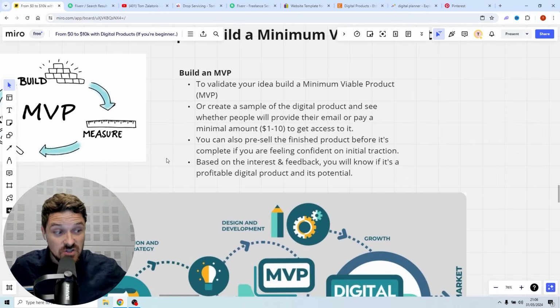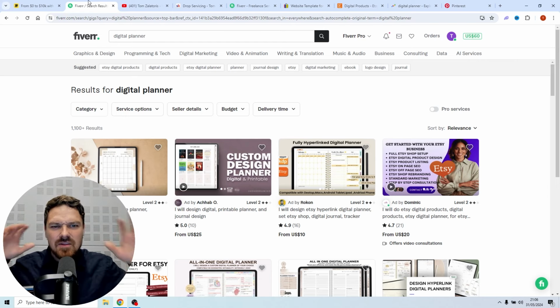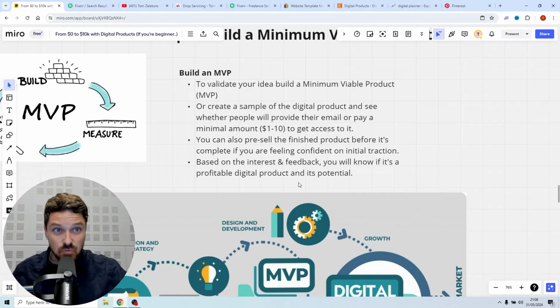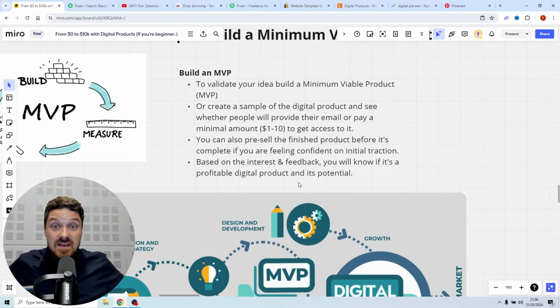You don't spend too much money if you're, for example, getting a supplier or outsourcing drop servicing from Fiverr, to then create something mega expensive and complicated, only to find out that nobody cares about it. You have to test it. You have to give it a very small price. Maybe approach people in Facebook groups, maybe upload it, like I said, on Etsy, on Reddit, everywhere. Just ask people what they would actually pay and then try to sell it, okay?